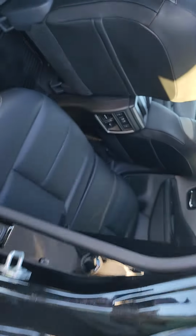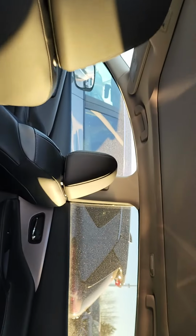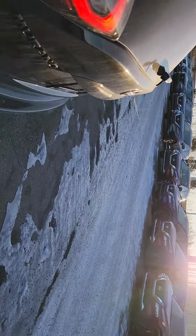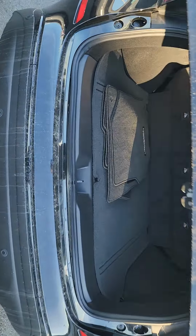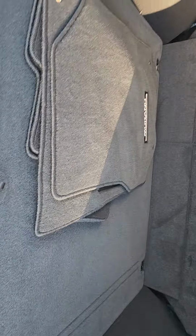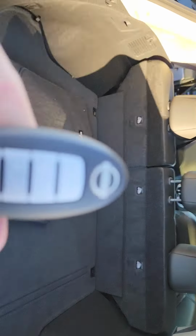Come to the back here, tons and tons of room. Back seats are heated. Winter mats already installed. Big moonroof up top. Come to the very back. Power lift gate. Tons and tons of room. You do get the spare mats as well. And last but not least, you get this nice little remote start already connected.